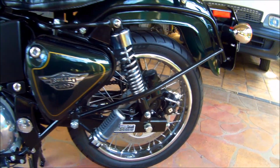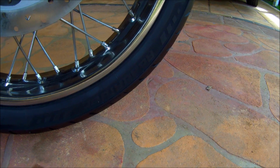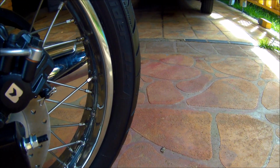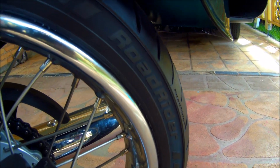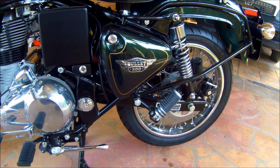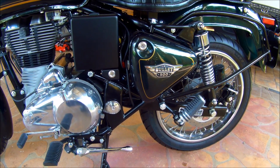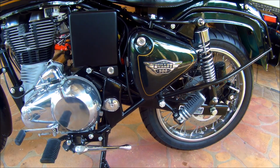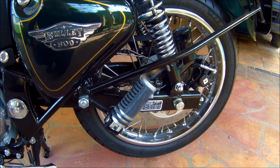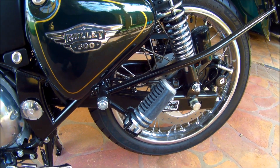So we've got the Avon Road Rider tyres. These have been really good tyres too. I've never had any problem with those tyres over the times I've had it, and I think the reason maybe why they've went from 19 at the front, 18 at the back, could be because of the ABS system and the rear disc brake on these.